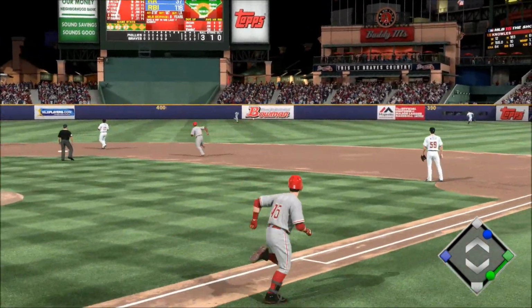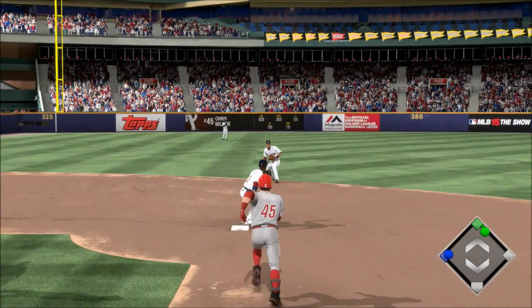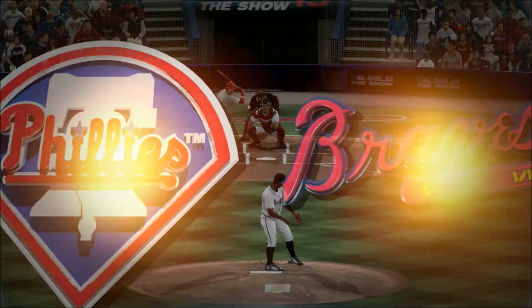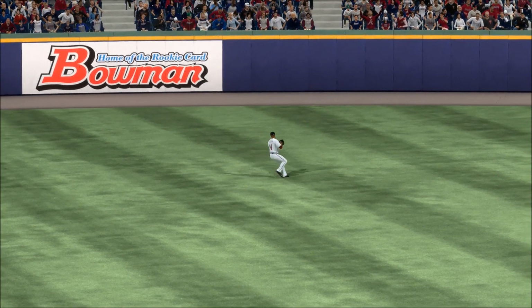Now a ball lined towards center field. In there, a base hit. Stand up. And a good effort to bring it back in quickly. 3-1. This is the pitch you're looking for. You're looking fastball middle in, and if you get it, your eyes are going to get about as big as the on-deck circle.